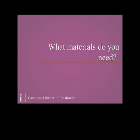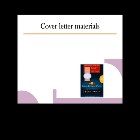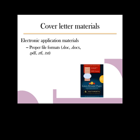Now that you know what a cover letter is and what it's for, it's important to think about how it looks. There are only a few materials that you'll need. Most employers expect cover letters to be sent as electronic files. If you're sending an electronic cover letter, be sure to use the file format requested by the employer. Cover letter files created using Microsoft Word end in .doc or .docx. You can also save these files as PDF documents, ending in .pdf, rich text files, ending in .rtf, or as simple text files, ending in .txt.